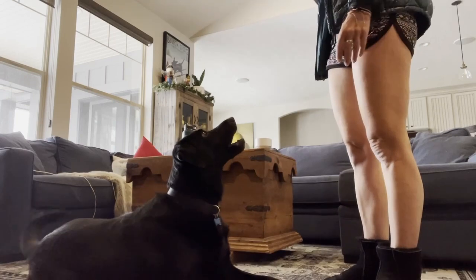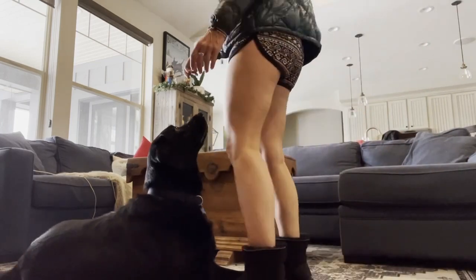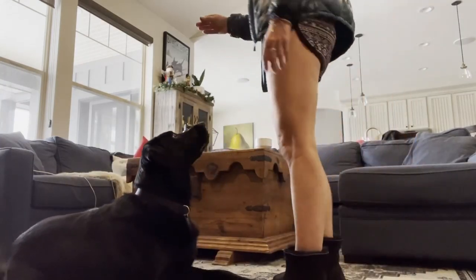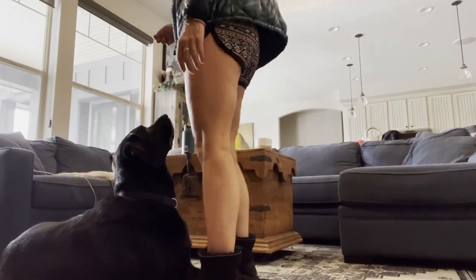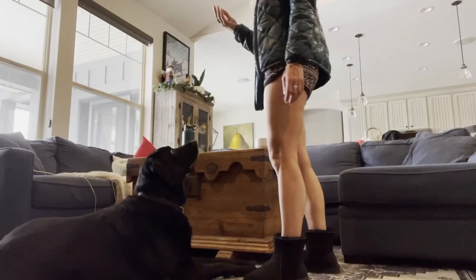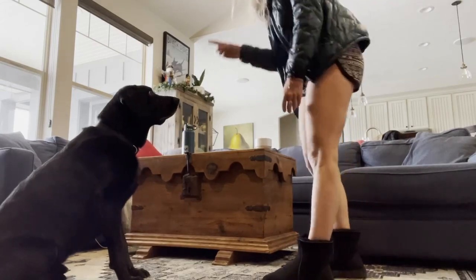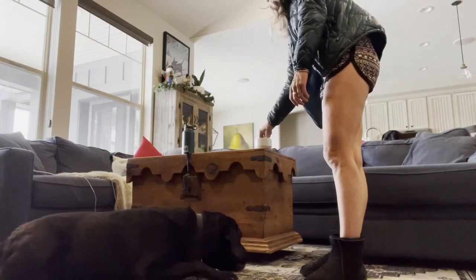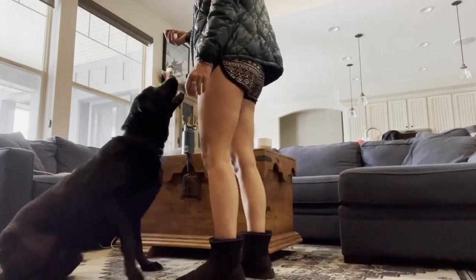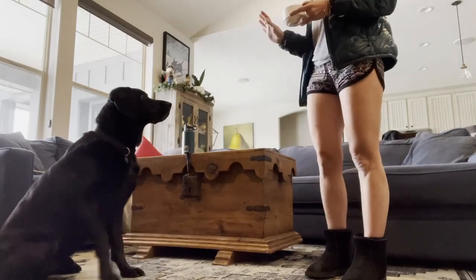Sit. There you go. Sit down. Sit. Good boy, good sit. Sit down. Rosco. Sit. Good job. Good sit. You go down. Good boy. Can you sit? Rosco. Sit. Good sit. Okay. All done.